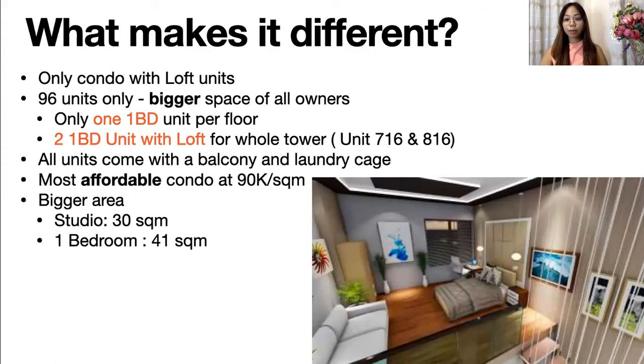All units come with a balcony and laundry cage. This is another plus because not all condos have a balcony and not all condos come with a laundry cage. This is an added plus because, as we know, the space in condos is very limited, so you will need an area to dry your laundry. If you have a laundry cage, you can just hang your laundry there, so it's more convenient for you or your renter.